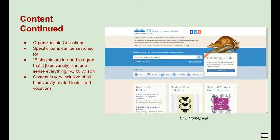This is the homepage for the Biodiversity Heritage Library. They use a quote from E.O. Wilson: "Biologists are inclined to agree that it, meaning biodiversity, is in one sense everything." And this basically has been their mission for what content they want to include in the library. It is very inclusive of basically all biodiversity related topics and vocations, meaning that there is a ridiculous amount of information on this library's website.